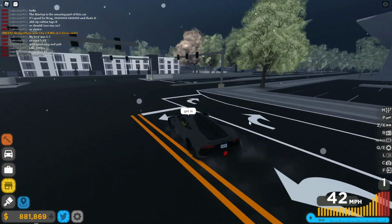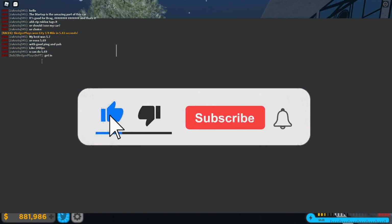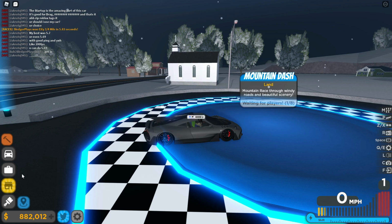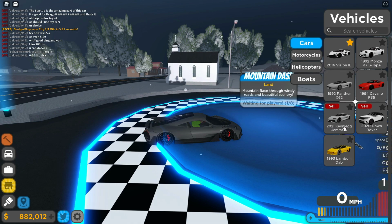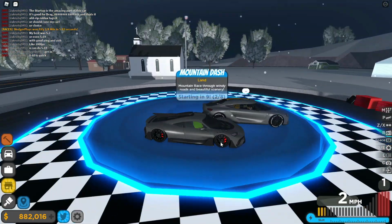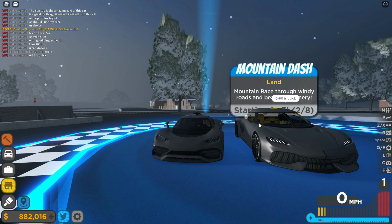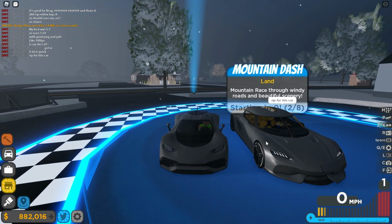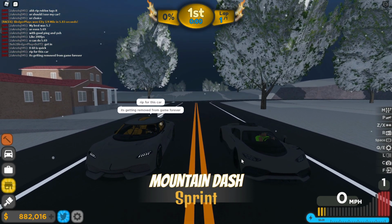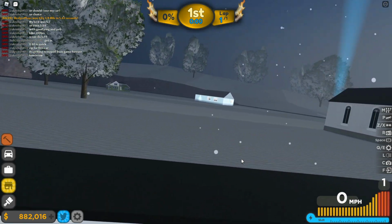Let's get him in, and let's try to race at the mountain dash, because the mountain dash is pretty hard for normal cars. Let's give him this car, because it's also pretty good, and it's also gonna go off sale. I'm not gonna make a video about it. It's 2 million. It's a Gemera, the Koenigsegg. Rest in peace for this car. So sad, it's going off, it's actually so good, bro. Yeah, tomorrow, right? Because tomorrow is the update.